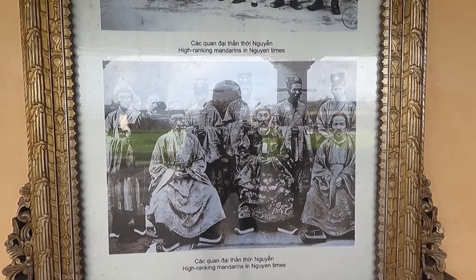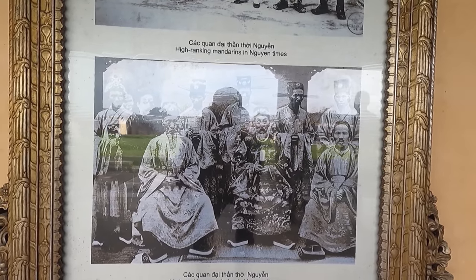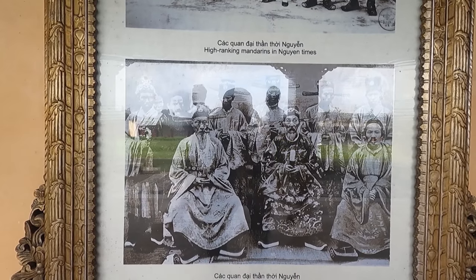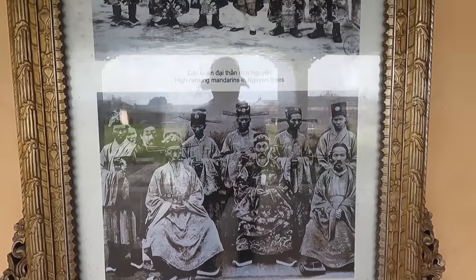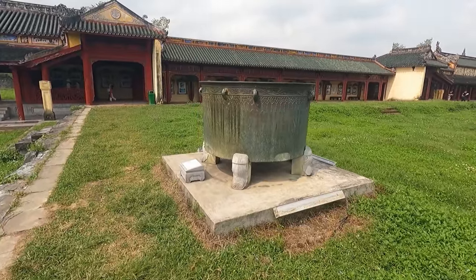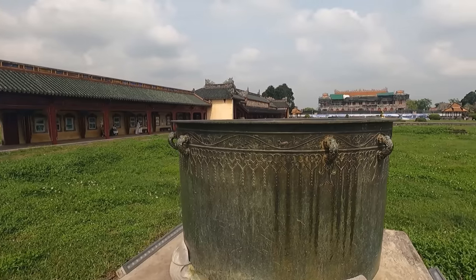Here's one of the Nguyen royal families of the 13 that lived here during the Nguyen dynasty. Sorry about the talking behind me. But just wanted to show you one picture of what it was like, how people dressed back in those days, and what part of the dynasty looked like. It doesn't give a date, but it was sometime between 1802 and 1945. Two of these iron cauldrons were cast in the 1600s.